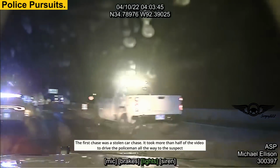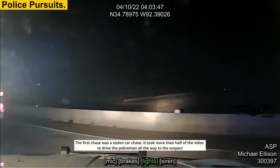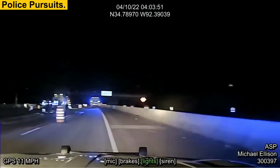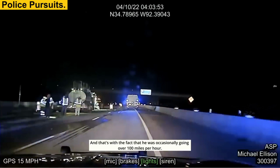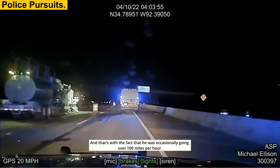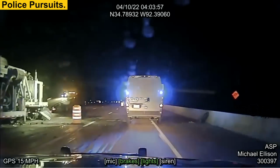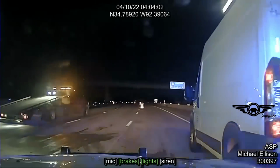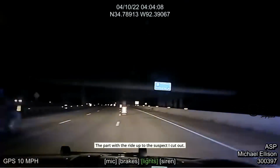The first chase was a stolen car chase. It took more than half of the video to drive the policeman all the way to the suspect, and that's with the fact that he was occasionally going over 100 miles an hour. The part with the write-up to the suspect, I cut out.